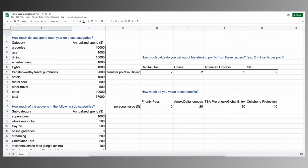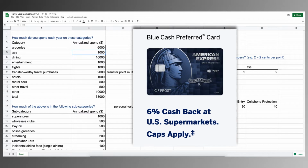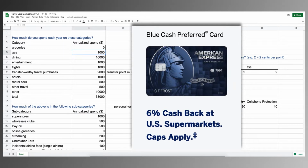The main input table is the one at the top left, with the spending categories listed in column A and the dollar amounts you should plug in column B. Most of these categories are pretty self-explanatory. If you spend $6,000 in groceries each year, then you should put $6,000 in this box. Of course, you should only put in a dollar amount that you actually plan on spending on these travel cards. So for example, if you have something like the American Express Blue Cash Preferred card, which gets 6% cash back on groceries, and you plan on putting all of your grocery spend on that rather than one of these travel cards, then you should actually put 0 in this box.